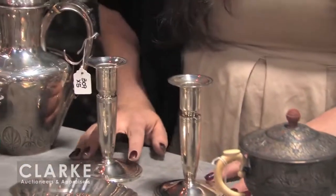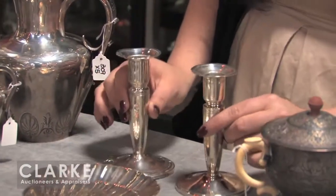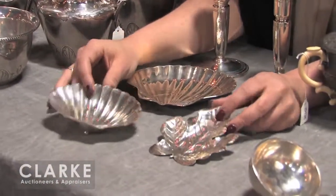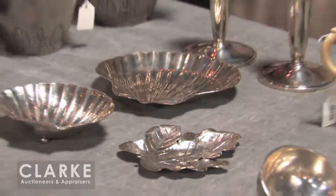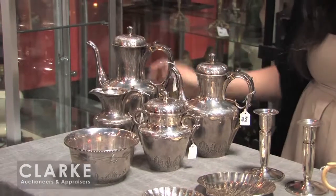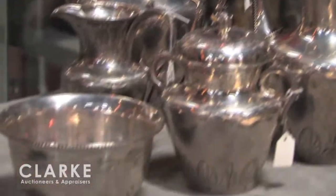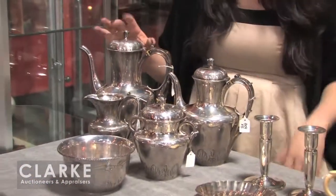From a local Ossining estate is this hollowware grouping of 2 Tiffany candlesticks, a larger Tiffany footed bowl, and a shell form bowl, along with this nice little leaf tray. And from one of our Walk-in Wednesday days, we have this beautiful Tiffany & Company tea set here, 5 pieces, dated between 1854 and 1870, designed by John C. Moore. It is a really beautiful grouping in this auction.